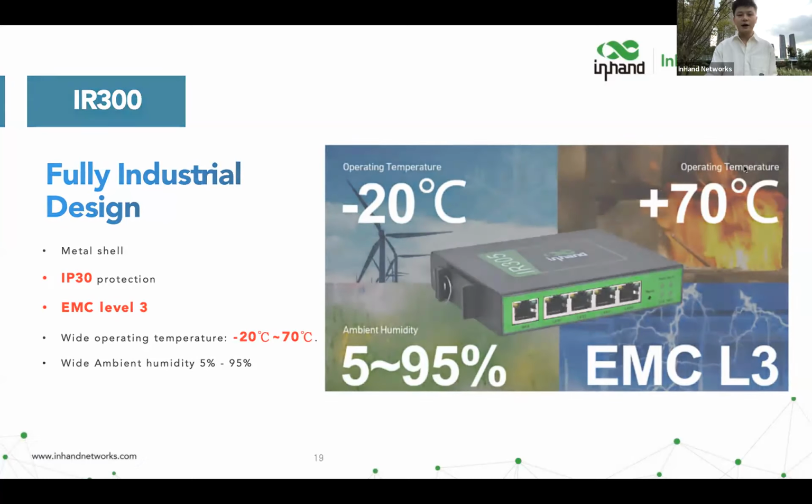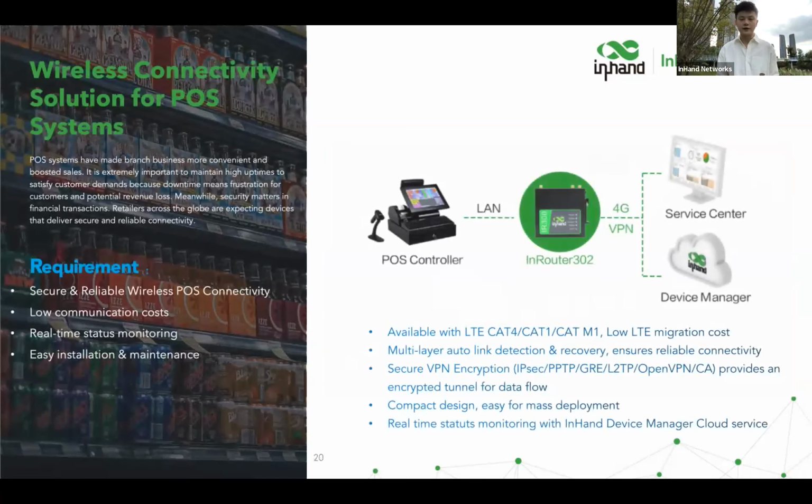The first case I can imagine is the POS connection in a real retail store. The POS machine is a very important part of the payment system, and it needs the data to be transferred with a very high security mechanism. It also needs low communication cost to bring more profit for the shops. It requires monitoring the devices in real time in case of any machine breakdown or data loss. And it also needs the device to be easy to install, so even non-professional IT staff can do the job. Then the IR300 can easily solve all these questions.